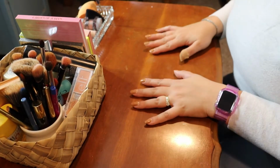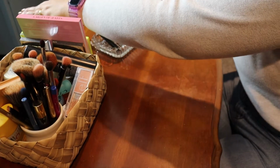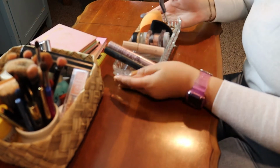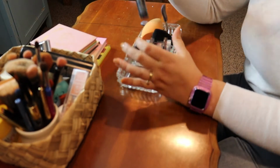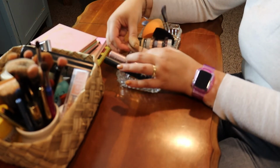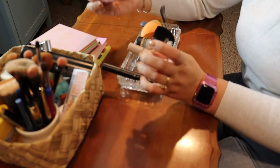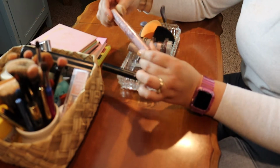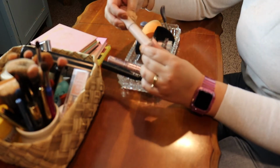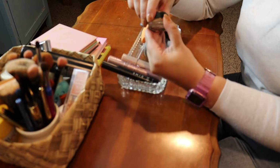Okay, so welcome to my vanity right here. We're going to start right here. Let's lay these down for a second. First is this little tray that I keep here, and we have the two mascaras that I'm currently working through, two eye bases. This is the Dime Volume Mascara. I guess I should tell you what everything is, huh? The Maybelline Lash Sensational Sky High Mascara, the Fenty Beauty Pro Filter Eye Primer that I feel like I have been trying to get through forever.